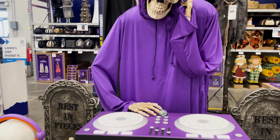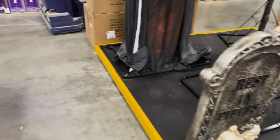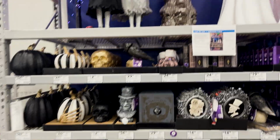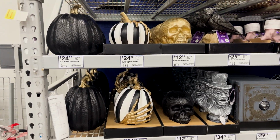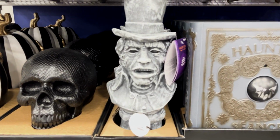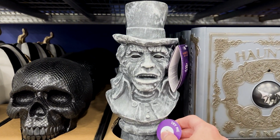He's cool enough, but anyway, we have this tombstone here. Didn't even notice that. And then we have some tabletops. So we have all those life sizes up there. I'm gonna go through these over here. Some pumpkins, home decor type stuff. Sorry for the beeping, guys. We have this bust right here.